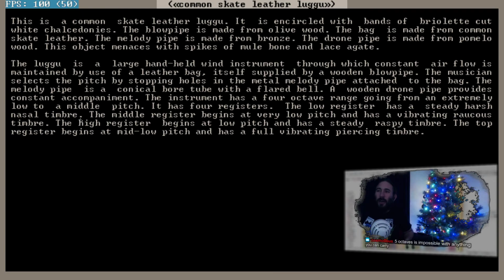Needs to be a little bit more pipey, doesn't it? Not very good. The top register begins at mid-low pitch and has a full, vibrating, piercing timbre. No, it's not working. I don't know. Whatever that noise was, it was beginning to make my throat sore.